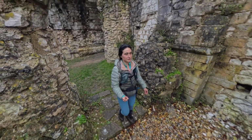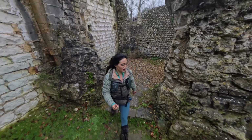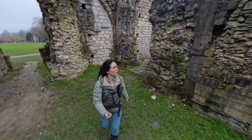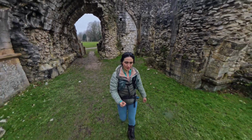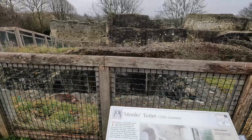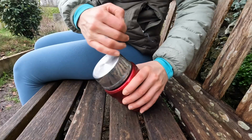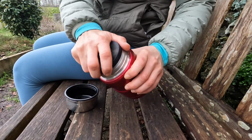And this is a dormitory where the monks slept. Their main duties were prayer and contemplation, and they attended 8 church services, masses and processions a day. And this is a toilet block, very important. Here's a closer look. I then realised I hadn't eaten. I was hungry, so headed over to the herb garden to eat my lunch.